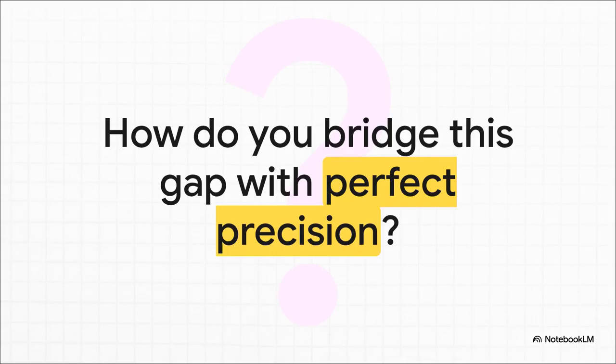How do you turn that raw creative spark into something a factory can produce perfectly thousands and thousands of times over? So here's the big question. How do you actually bridge that gap? How do you translate a designer's very human, artistic touch into pure mathematical perfection? Well, the answer really lies within one single tool.